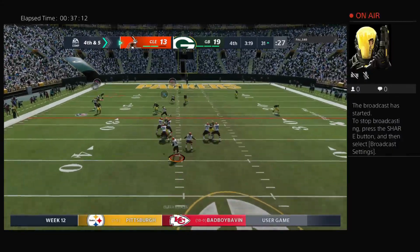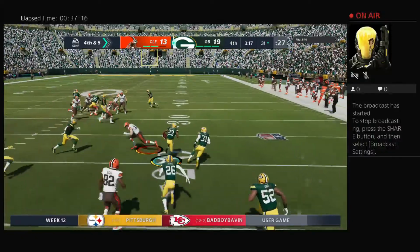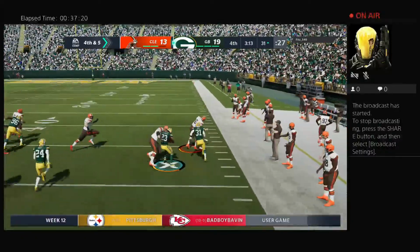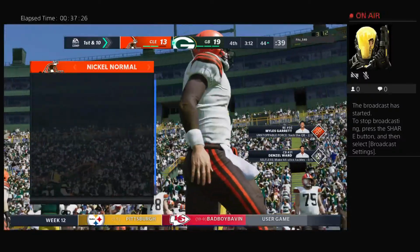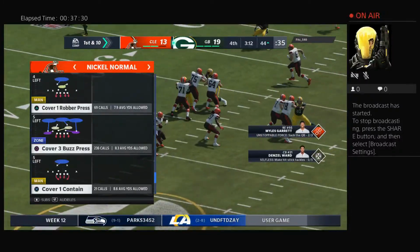As expected, they're going for it to keep the drive alive. And his pass is intercepted for the 4th time today. Picked off by Jair Alexander. And he'll take this across midfield and inside the 45. Just a little bit of a rough stretch. 6 interceptions now in these last 2 weeks combined.